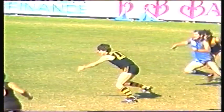Play on to Radbone. He's got pace. 1 bounce, goes towards the centre of the ground, trying to get away from Duthie. 2 bounces. Like a little rabbit changing course there. 3 bounces onto the left boot. Shocking kick in the end.